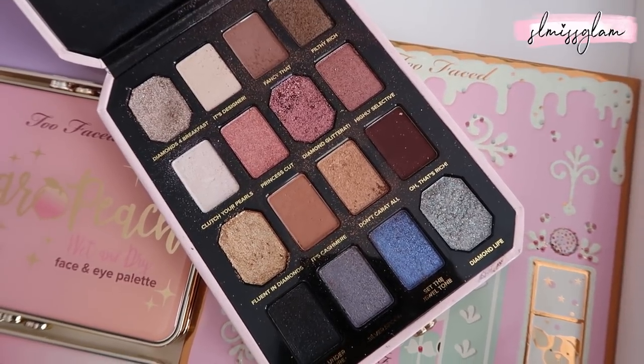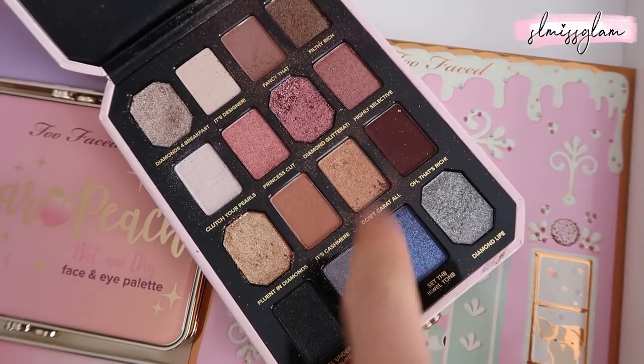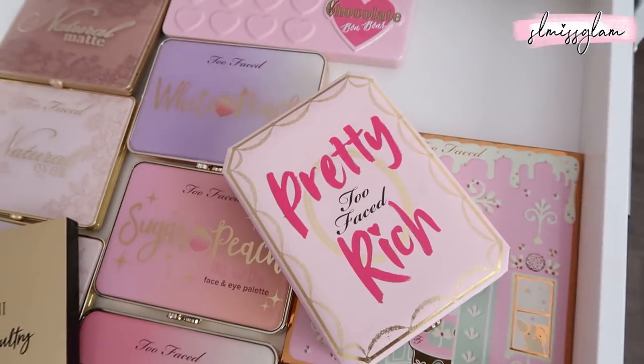It has a lot more glitter in it. And I really, really love doing gold eyes. So I really like that color right there. I love this one right here. And I feel like the color palette in this is really beautiful. And the packaging, look at that.